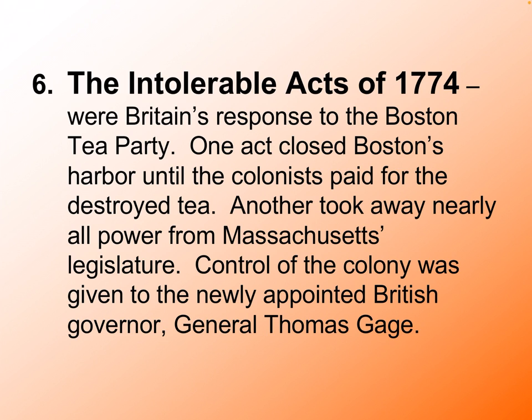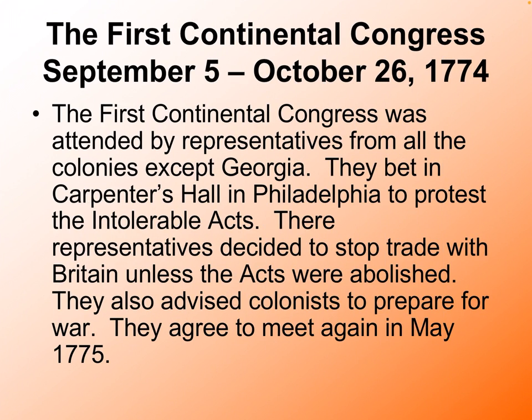Another one took away all the rights of the state legislatures and replaced them with appointed royal governors, especially in Massachusetts, where it was General Thomas Gage. Well, the First Continental Congress will meet September and October of 1774. Now keep track of the timeline in your head.